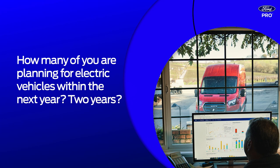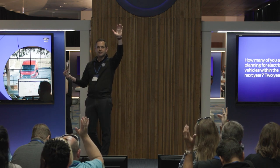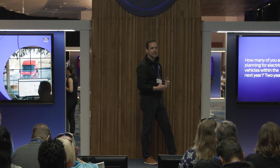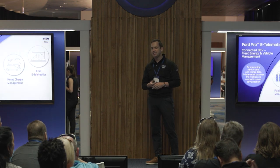So I'm curious, show of hands, are any of you going to be adopting battery electric vehicles in your fleets this year? Okay, how about next year, in the next 2 years? Because we now have the vast majority of the room, and Ford wants to make this easy for you by giving you access to the data to help make battery electric adoption easy.